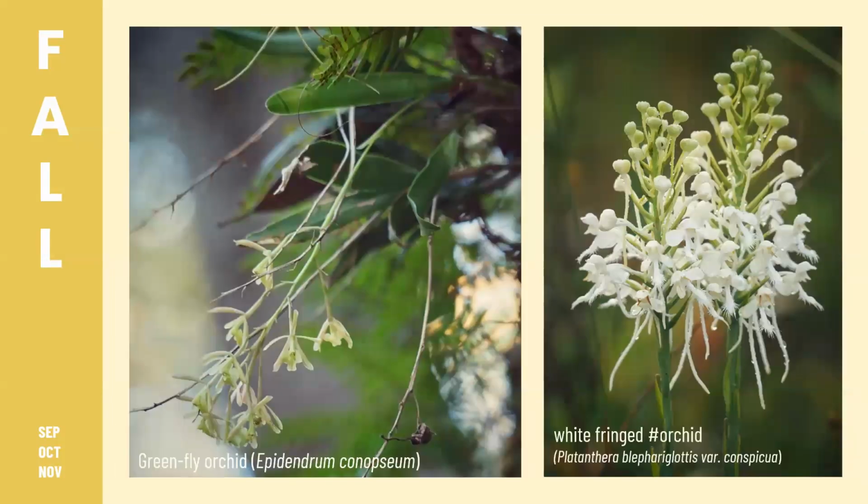Continuing with our orchid theme, we have a few of our later bloomers. The white-fringed orchid, I see I left a hashtag in my names. This is another Platanthera. That's a little bit of a later bloomer. This one is kind of on the edge of summer and fall, so it's tricky where to put it. But the only site I've seen it is, again, Ralph Simmons. And it's really neat. It has those super long lips on them.